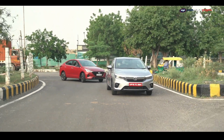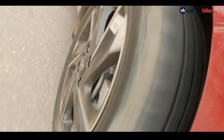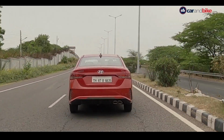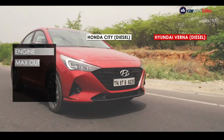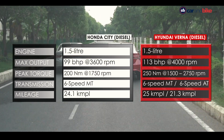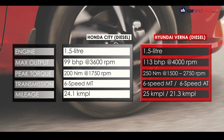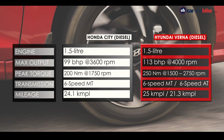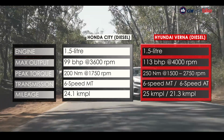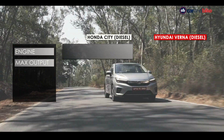Remember, we are comparing the top spec petrols here, and the Verna gets a 1.5 litre petrol just like the City, but also has this gem, the 1 litre turbo GDI. Now the two diesels may have similar displacements, but the Verna's unit is definitely more powerful and punchier. That said, the diesel is the more fun to drive model in the City portfolio.